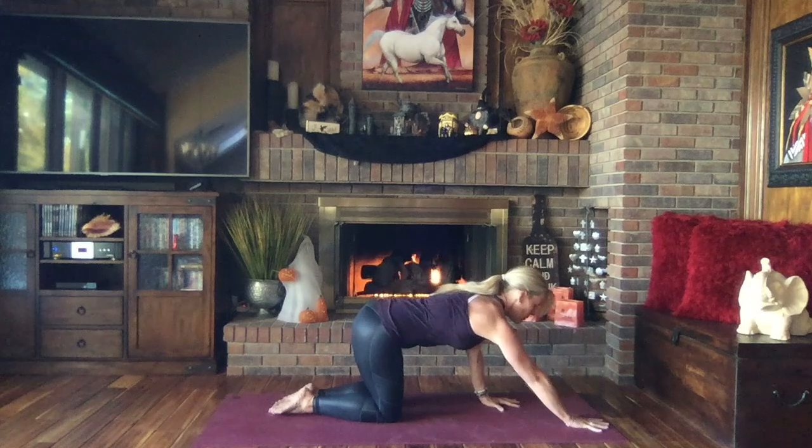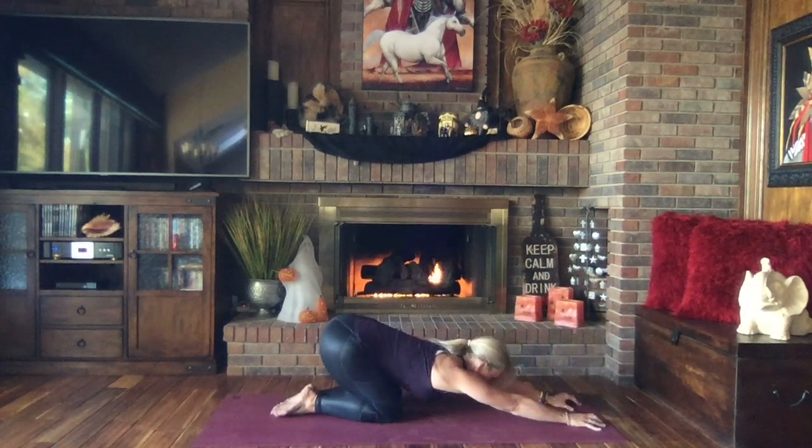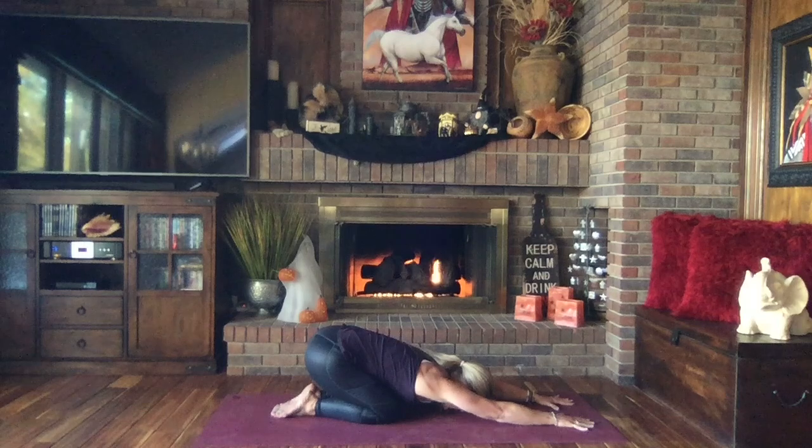We're going to extend those arms out nice and long, sitting back to child's pose. So now I'm sitting back to child's pose. You feel this in your shoulders a lot. We got some really tight shoulders that we've got to work out, guys. So it should just feel a really nice stretch. Maybe it's a really deep stretch, not so nice, but we just want to make sure that there's no pain.